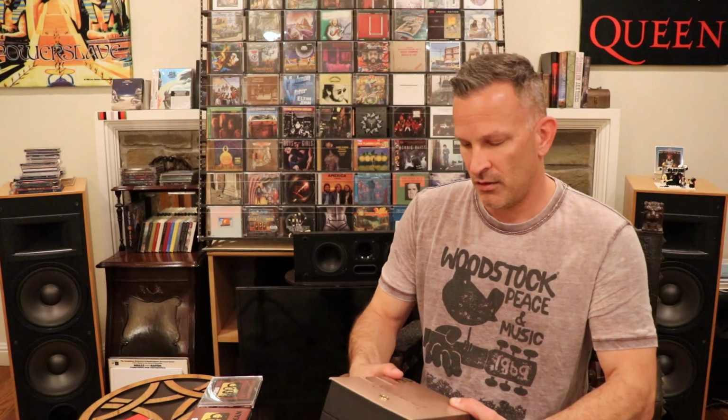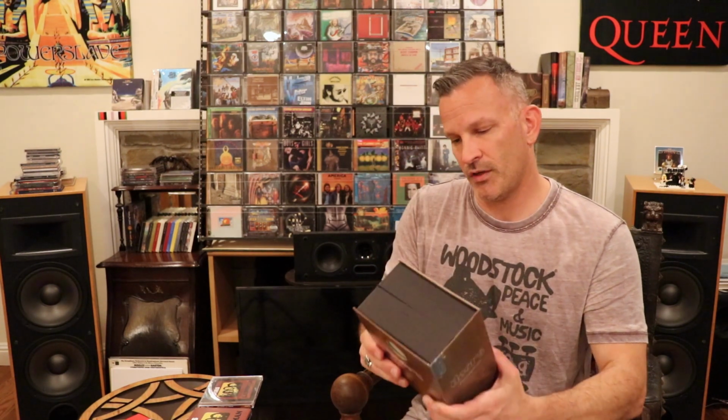So the Perception box set, I believe there was a version that came with a working door lock. Mine does not have that, but it does have this peephole. And if you look through it and spin this dial, you see some Doors photos, some band photos, Jim Morrison. Pretty cool. It's not the greatest quality, but it is a fun little gimmick.